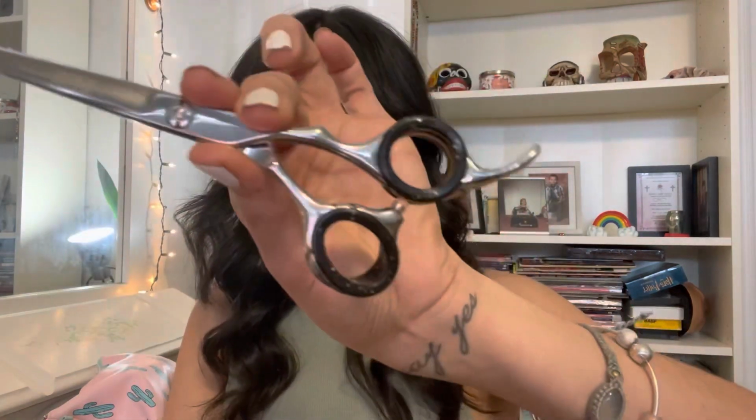When you open it up, it looks like this, and you get your taper shears and your cutting shears. So these are our shears. They are Marca College. They are good. I've never really used any other shears, so I know that shears can range from like $200 to $4,000. These work great for me. I recently just got them sharpened, which is great.